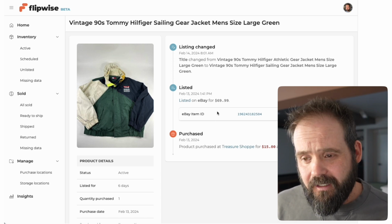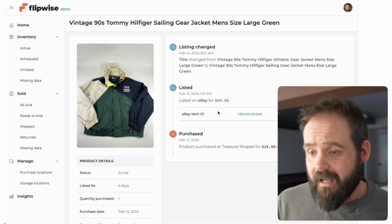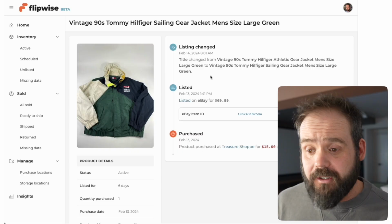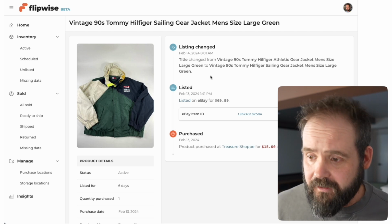It wasn't in perfect condition. There was a little bit of staining on it, and so I disclosed all of that. I still think it's going to be a pretty good sale at $70 plus shipping. And so Tommy Hilfiger, a lot of their stuff is no longer that valuable. They still make modern stuff, but they sell it all over the place. I think you can get Tommy Hilfiger at like Costco and places like that. So it's not that much of a desirable brand, but there is stuff from the 90s, some true vintage stuff that does do really well, and this is an example of one of those.